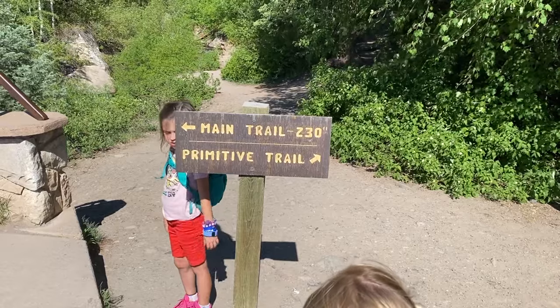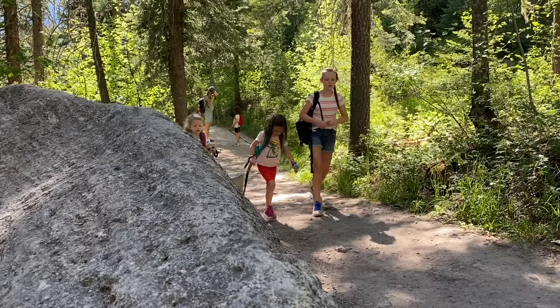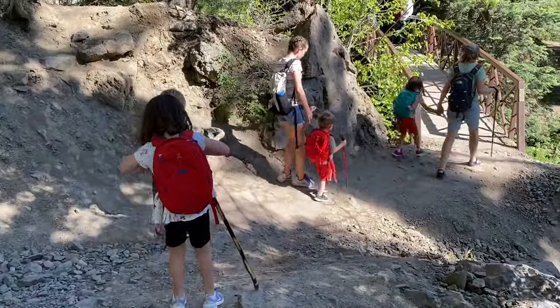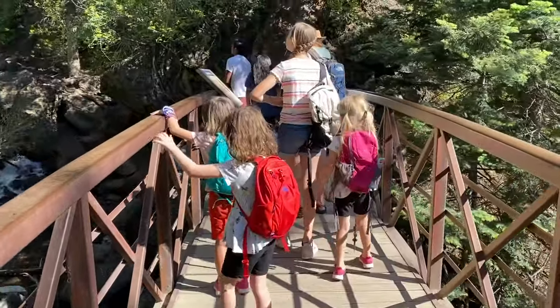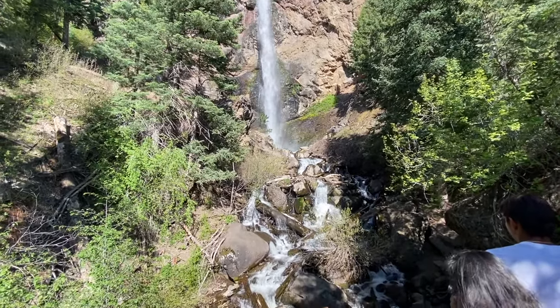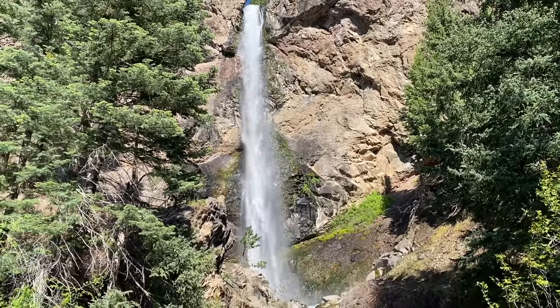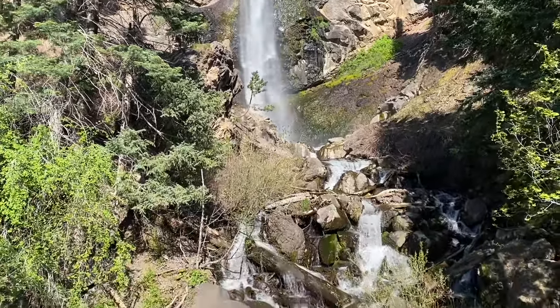There are two trails to get up to the Treasure Falls, a primitive path and a main path. You're going to want to stick to the main path if you have kids like us. The primitive path is quicker, but it's a lot more steep and less maintained. What do you think, Carrie Ann? Really easy hike in the shade, nice and cool, and the reward is this beautiful waterfall. This hike is definitely doable with your little kids.